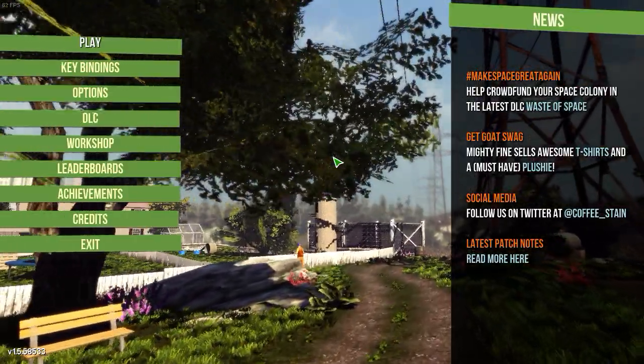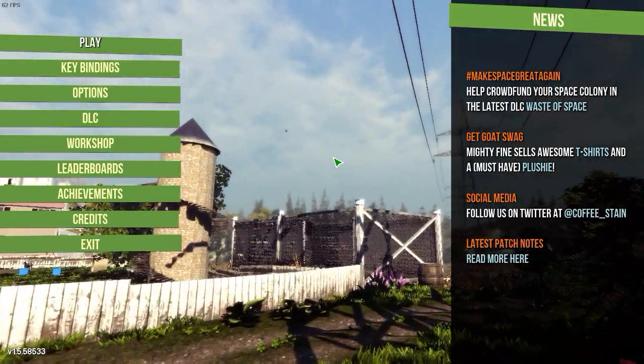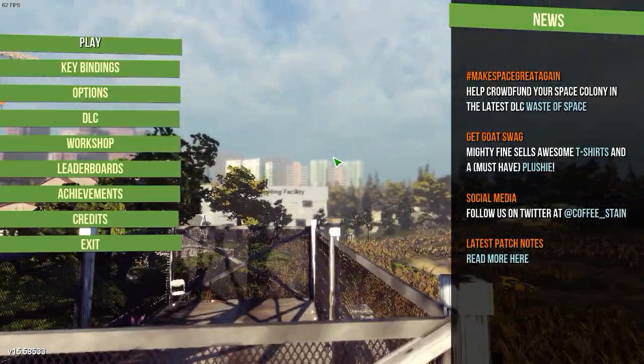Now let's just have a look at the Russo-Japanese War real quick. This is really what you want to get, the nitty-gritty stuff. If you want a good hedge in your garden, you need to know about the Russo-Japanese War.